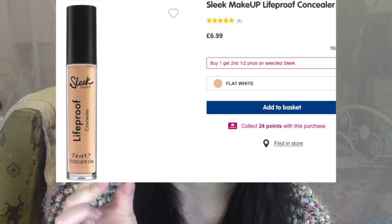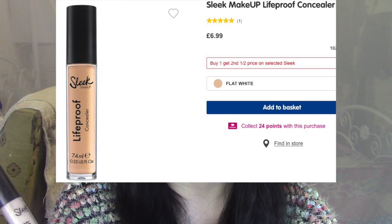I was playing around with concealers on my eye area before I was doing this makeup, so the next concealer I'll talk about is the Sleek Life Proof Concealer. I was comparing this to the Technic one because I thought this would have better coverage, but when I looked at them side by side, the coverage was exactly the same. It's a nice medium coverage concealer, but definitely not full coverage.